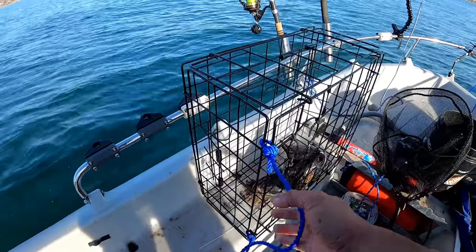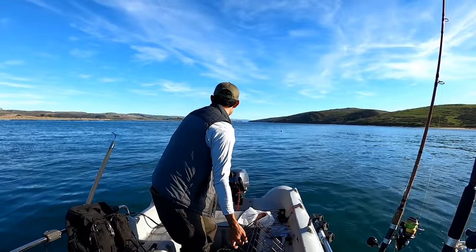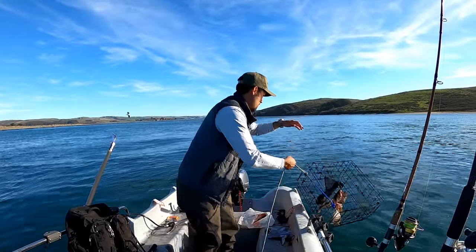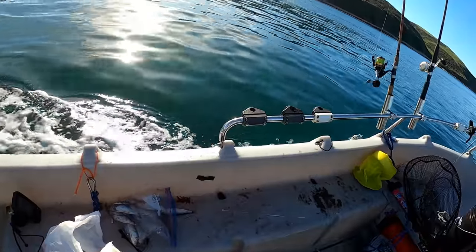Man, I could drop this right back down here, huh? That was not bad. Do an overnight soak right here. Actually, I'm going to set this right now and we will check it overnight. So I'm going to drop her down, put her forward.